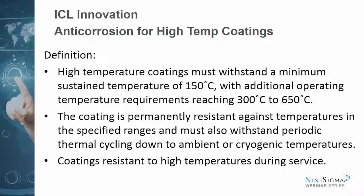So the coatings can also obviously be subjected to low temperatures, and so we want the coatings to remain intact, but for the most part what we're mostly interested in is that the coating still provides corrosion resistance at the high temperature end.